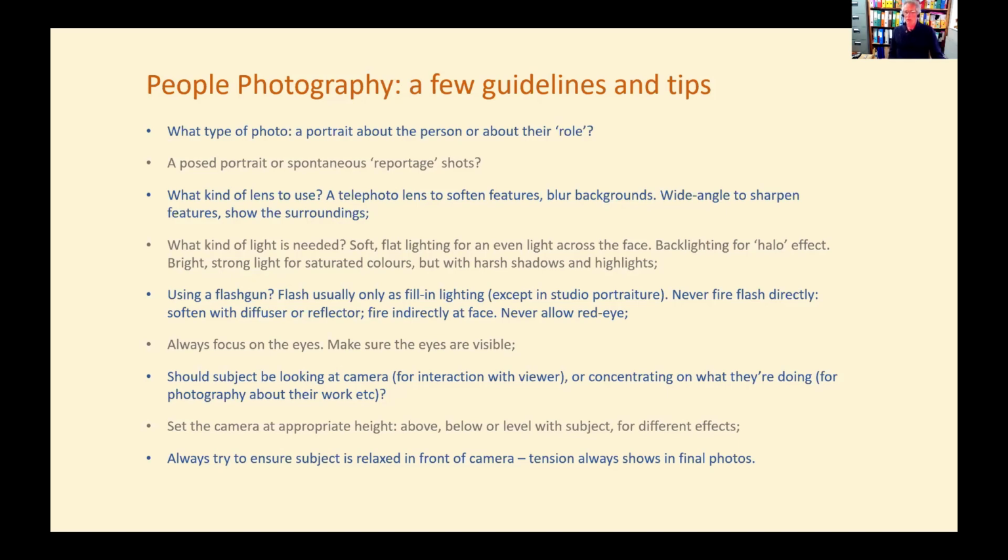Then there's the question of, should the subject be looking at the camera, so you have an interaction between the photographer or someone looking at your pictures and the person being photographed, or should that person be concentrating on what they're doing, for example, if you're photographing the work they're doing? And that's something that you can mix and match. Very often, if I'm photographing someone doing a piece of work, I'll tell them to just ignore me and just carry on doing whatever they're doing.